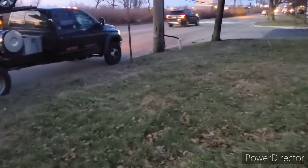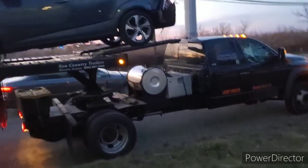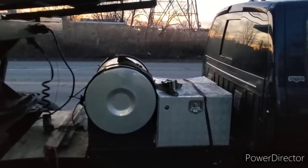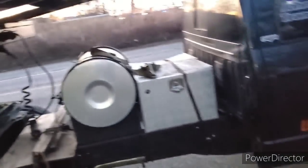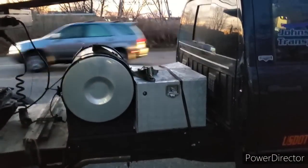And now for all you guys that were hating on my fuel setup, I'm sorry. I didn't realize that you weren't educated enough to realize I was just hauling it and you seen that there wasn't no hoses coming out. Apparently people didn't see it, people don't understand it, or don't know, I don't know. But this is what we got.